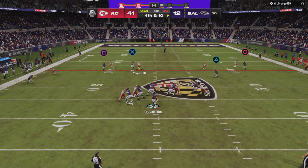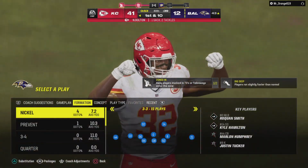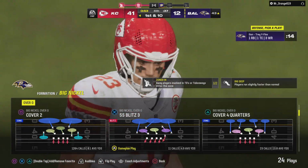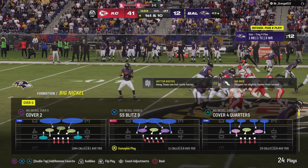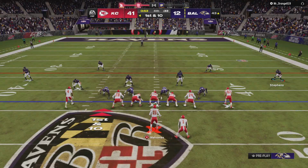Here we go. It's Jackson on 4th down. And he's brought down. Can't do anything with a football. It's a sack and a turnover on downs. They had to go for it with such little time remaining. And this 10-play drive winds up yielding nothing.